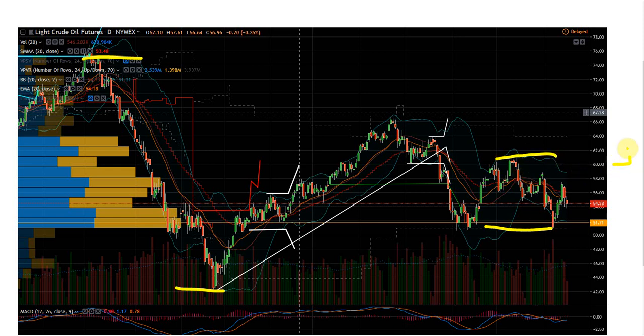60, which is an obvious place. And where it's at right now is important for several reasons. A, it's the point of control for the whole year. This is where bulls and bears fought the hardest over it. And so on the way down, it should provide support until it's not. But it does provide support. Case in point, support, support.